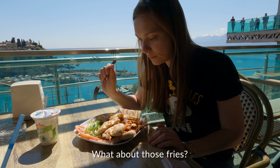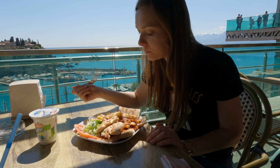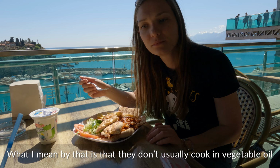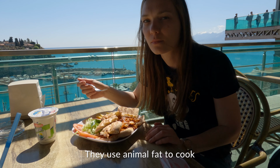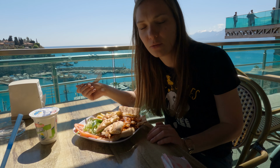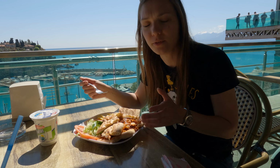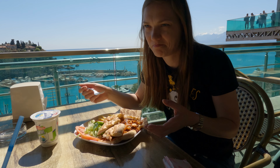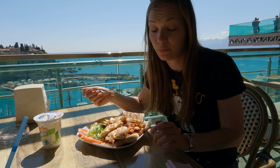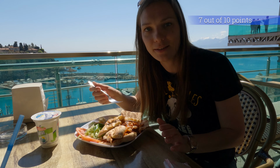Yeah. And what about those fries? What I mean by that, they usually don't cook it in vegetable oil. They use maybe animal fat to cook. No, I think it's vegetable oil, like sunflower oil or something. It's a bit oily, but it's pretty good. It's not like fries you have in McDonald's, for example. They are dry and don't taste like anything. This tastes like potatoes, like fried potatoes. So okay, I'd give it maybe 7 out of 10, in general.